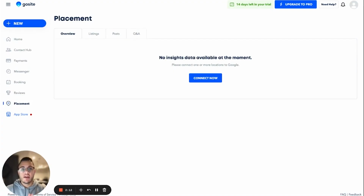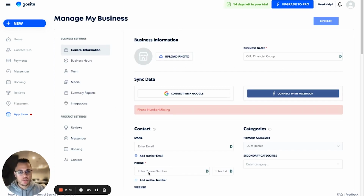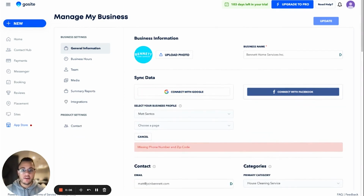So right now I'm on my GoSite dashboard, and as you can see, I'm on the placement tab on the left there. And I'm going to go ahead and click the Connect Now button to connect my Google My Business page. As you can see, there's no information here yet because I haven't connected it to the Google account. So we're going to hit this button right here that says connect with Google. Once I hit this button, it's going to list my Google accounts, and I'm going to go through the process of just logging into my Google account so that it can sync and pull in all that information.